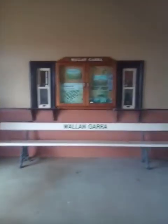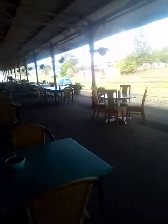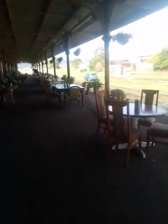Like it's all been decked out. When I was here, there was no carpet. It was all old floors, ruin, looking like crap. This is the old ticket office windows. It's where you used to buy your tickets. Let's go up here and have a look.